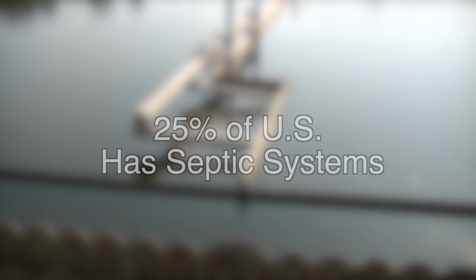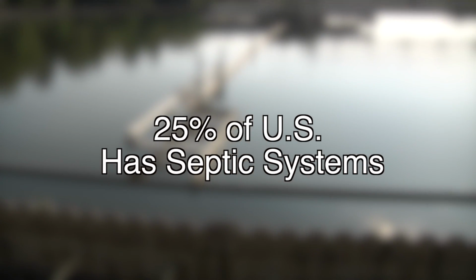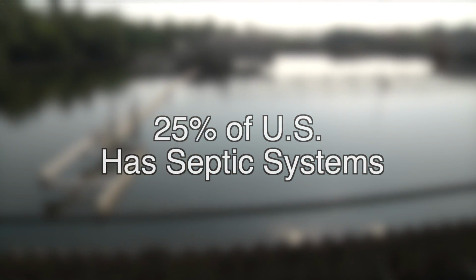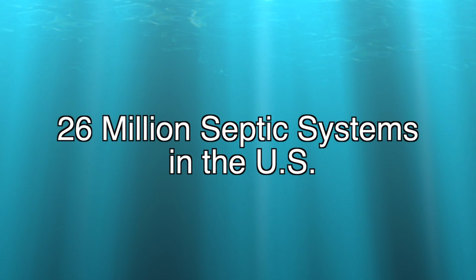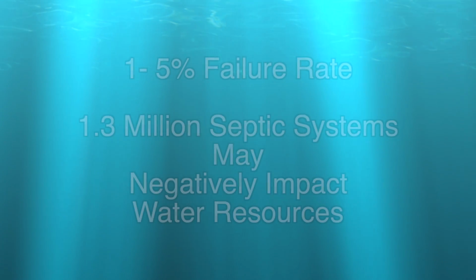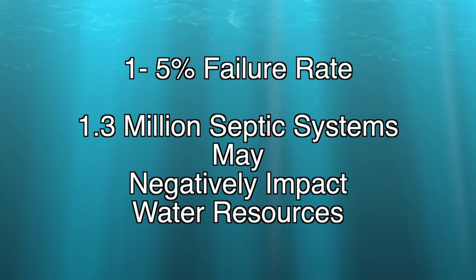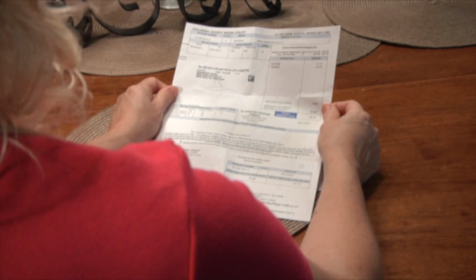About 25% of the housing units in the U.S. have septic systems versus public sewer or other clustered systems. In the southern U.S., the percentage of septic systems is much higher than the rest of the country. The EPA estimates there are approximately 26 million septic systems in the U.S. All septic systems are in various states of performance, with a failure rate of between 1 and 5%. This means about 1.3 million septic systems across the country may be negatively impacting local water resources.